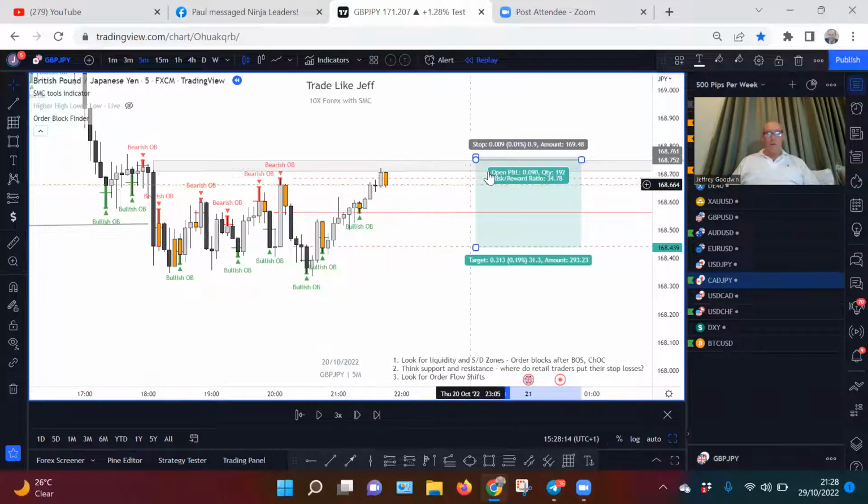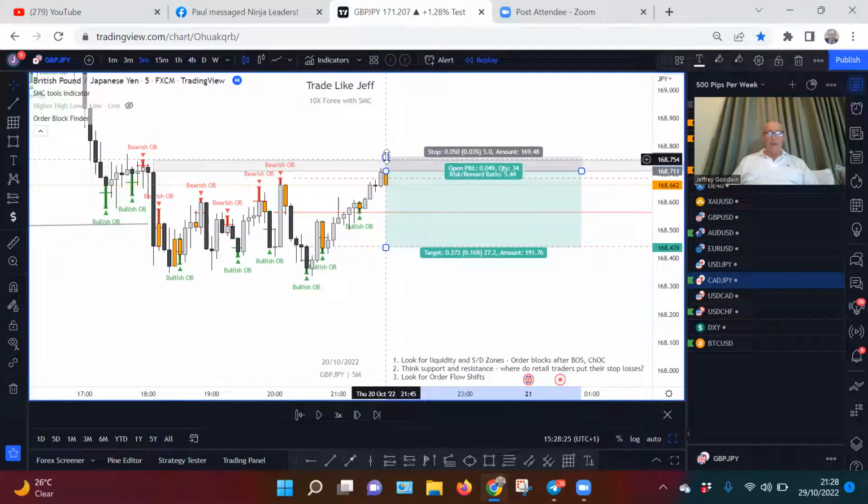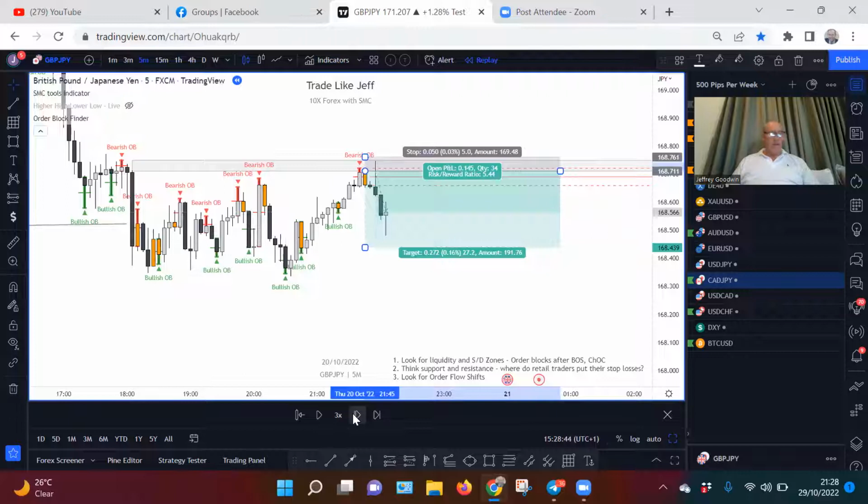Okay, we've now gone into this zone. You see that there? It just went into it. We had that there, just above there. And what we're looking for, let's start off with this. Let's aim for here. Bear in mind, 5%. Taking partials all the way down. Let's see what happens.